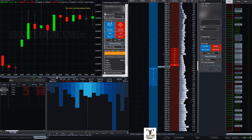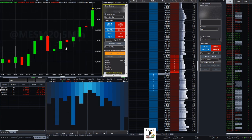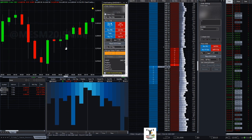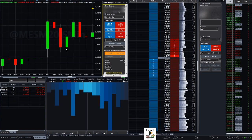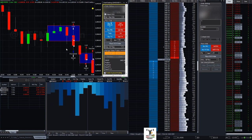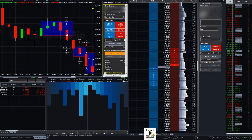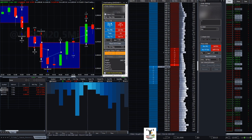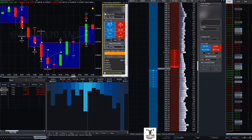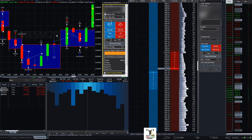Alright, did I pass it? Bear with me, I'm just getting used to it. I think I might be on yesterday. Yeah, I think this is today. You can see when I started trading around this afternoon, creating the box pattern, which is just resistance on the top, support on the bottom. Whenever it breaks out, I take a trade.